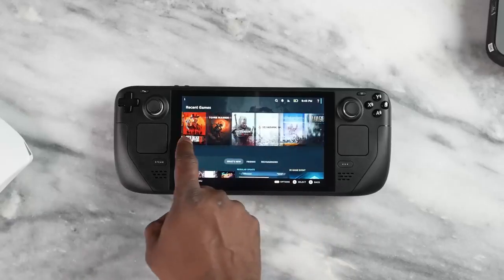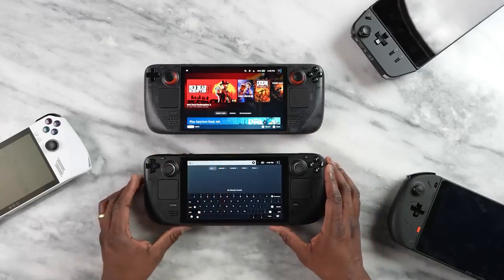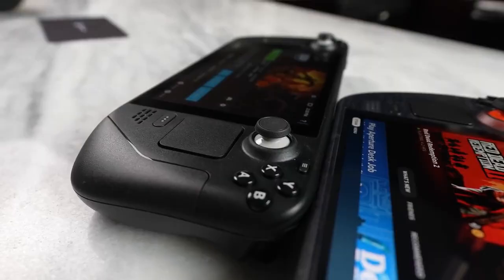So what makes it different from the original Steam Deck? Well, you might think it's just because of the color and design. There are a couple of really unique things that make it stand out. The very first thing is the display.